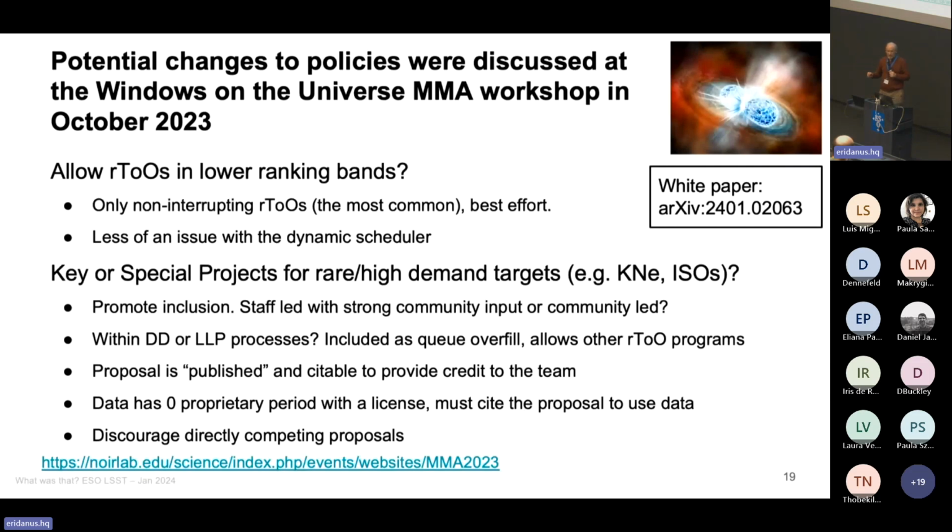One idea is that the proposal would be published somehow and citable, so that when the data is released with zero proprietary period, just released to the public, if you use that, you need to cite this proposal. That gives some credit to the people on the team and promotes sharing. If we do that, of course, we probably need to discourage some directly competing proposals. So those things we're considering. I was sort of hoping we might be able to implement something for 24B, but it's more likely that we'll think about this a little more deeply and do something for LIGO O5.